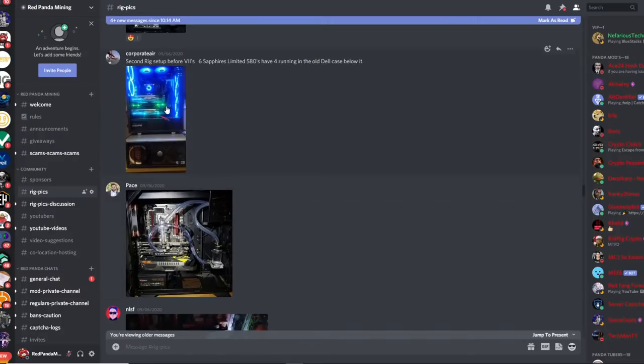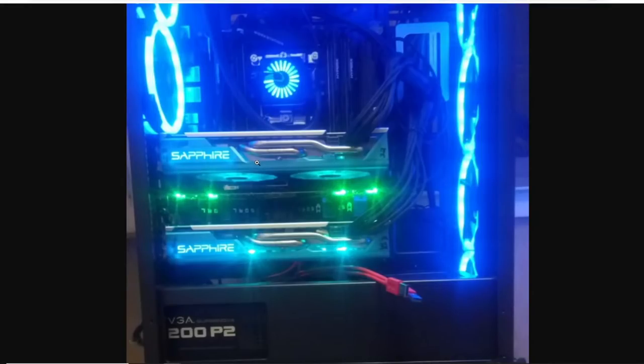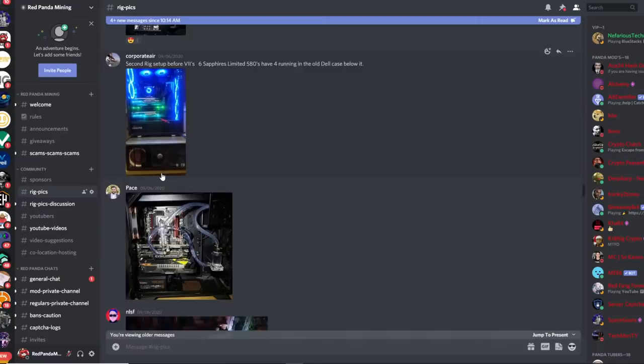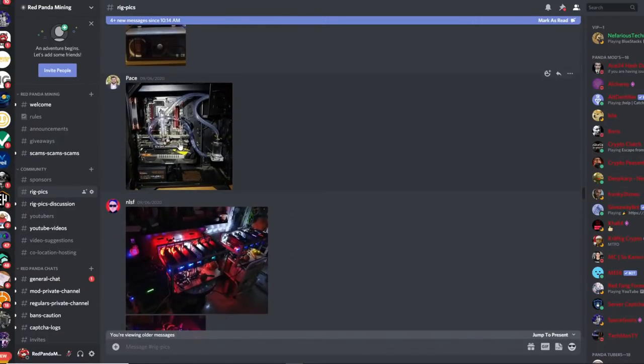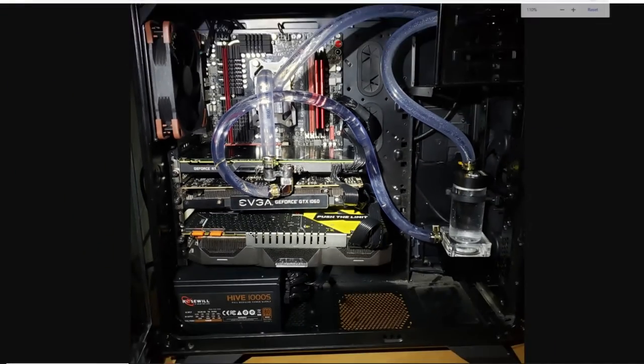All right, Mr. Corporate Air, thanks for the pics. Oh no, you have more here. You have a second rig. All right, you have a second ATX PC with 2 limited edition Sapphire Nitro 580s. That is pretty nice with a 1200 watt P2 power supply. Very nice. Okay, Corporate Air, thank you so much for the pics, man. And okay, next up we have Mr. Pace yet again. Pace is posting all the pics here.